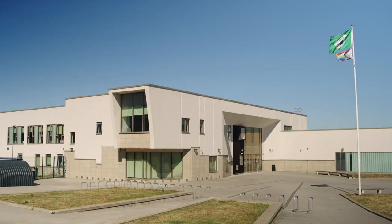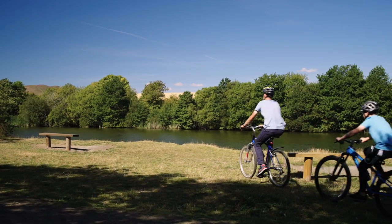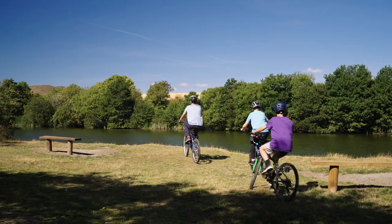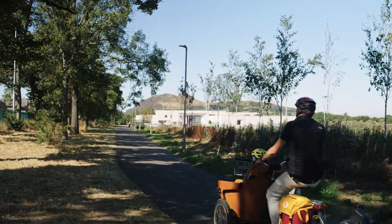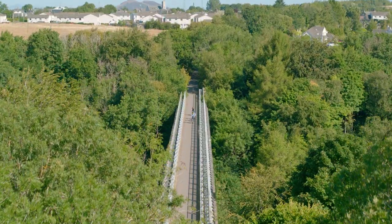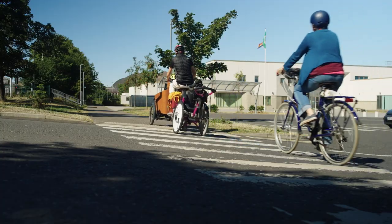There's also a few primary schools on the route, so that enables young kids to travel to and from school using walking, cycling and wheeling. There's also a number of parks and different community areas that are connected by the route, and shopping destinations and centres as well.